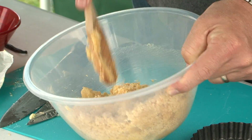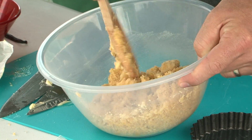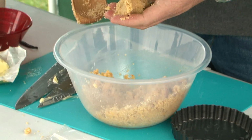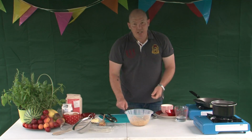So now if you look at that consistency, it is still like breadcrumb. There's a couple of little balls forming, to which the best way to check, give it a squeeze, holds together, it's set. That's all that we need, so literally half of the initial butter. Now it's getting it in.